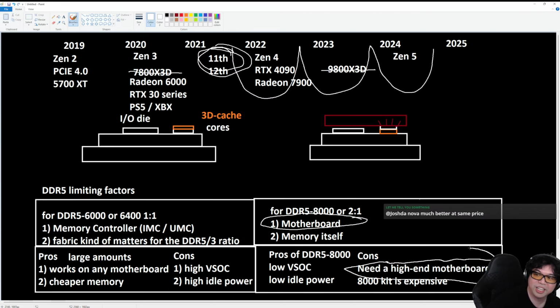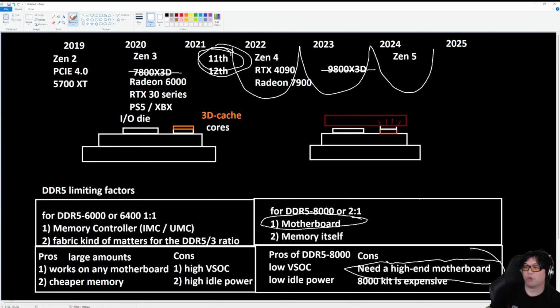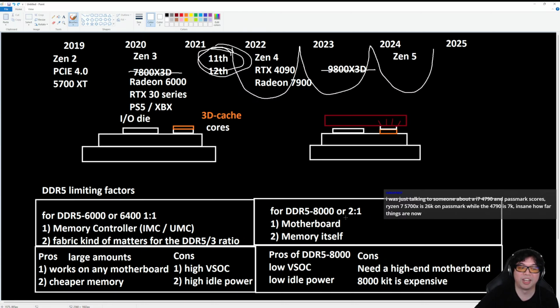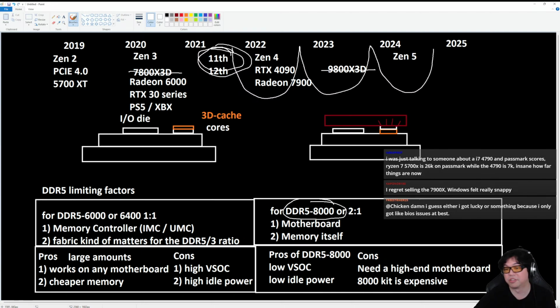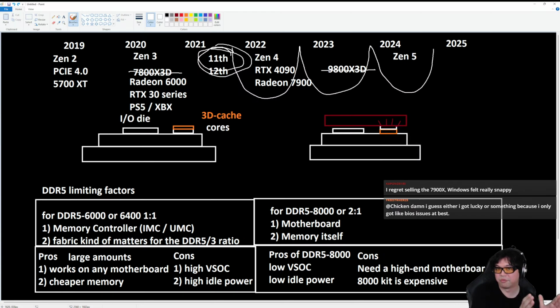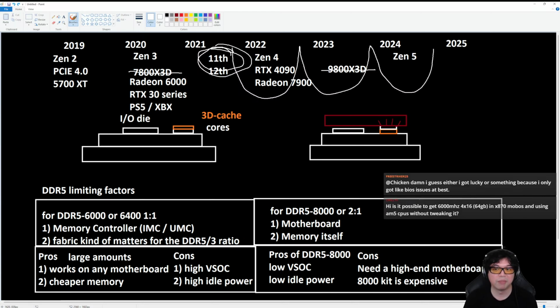You need a high-end motherboard. One of the cons of DDR5 8000 is you must have an expensive high-end motherboard. So if you want DDR5 8000, that automatically means you have to buy an expensive motherboard. You cannot buy DDR5 8000 then go buy a cheap motherboard like a B650 and expect it to work. It will not work. I'll tell you that right now. So you cannot take expensive RAM and put it with a cheap motherboard. If you're going with high-end RAM, you have to also go with high-end motherboards.